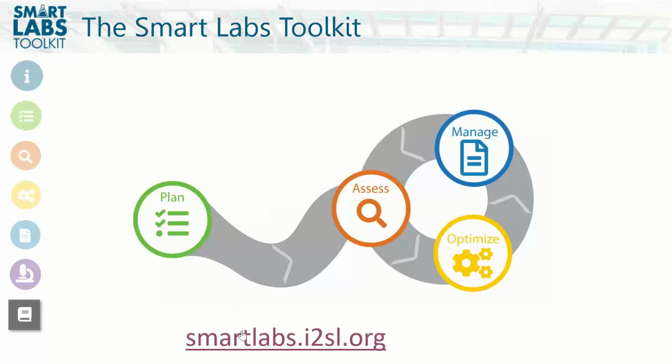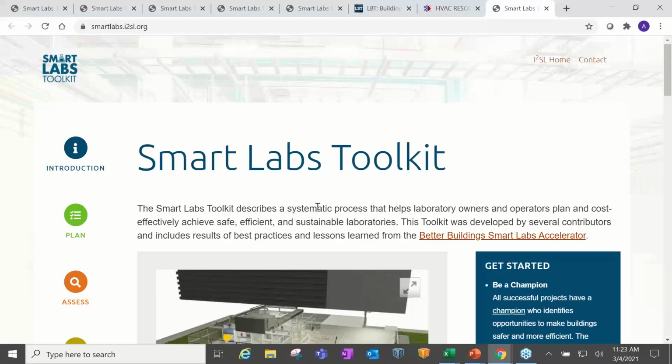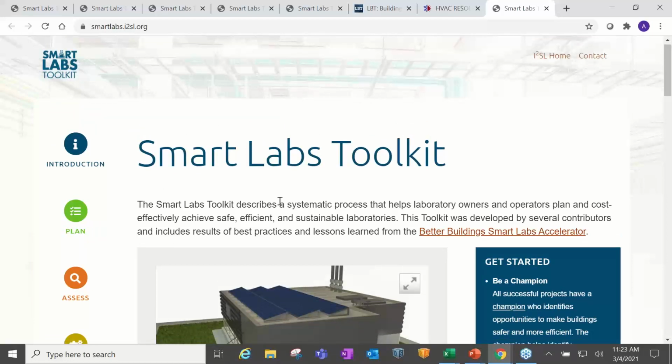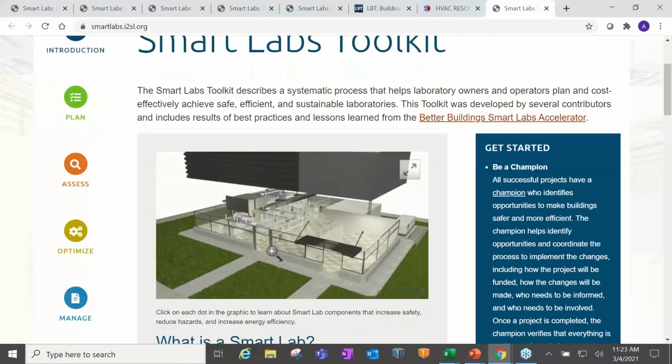With that, we'll take a look at this link at smartlabs.i2sl.org. Wait for it to load here. When you first come to the toolkit, we'll give a brief overview of all the tools Rachel and Otto were talking about earlier in this presentation. When you first get to the toolkit, you'll notice a 3D model of a laboratory.